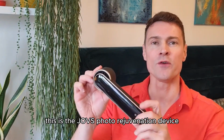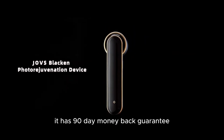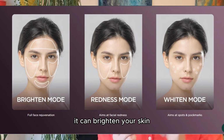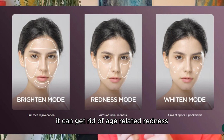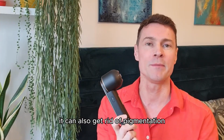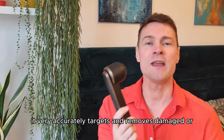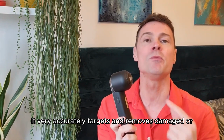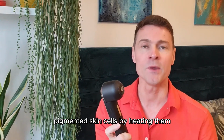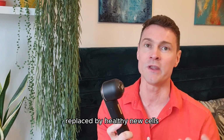This is the JOVS Photo Rejuvenation device. It has a 90-day money-back guarantee. This device has 3 different functions. It can brighten your skin. It can get rid of age-related redness. It can also get rid of pigmentation, age spots, brown spots or freckles. It very accurately targets and removes damaged or pigmented skin cells by heating them, which breaks them down, and then they get naturally replaced by healthy new cells.